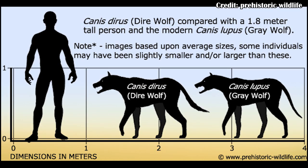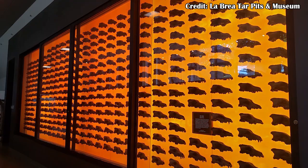Going back to predators, one of them was the direwolf, which is mostly known from North America, in particular the La Brea tar pits, where there are over 200,000 different specimens of direwolf. However, these are admittedly mostly fragmentary. Now, a new fossil shows the first record of a direwolf anywhere in Asia.